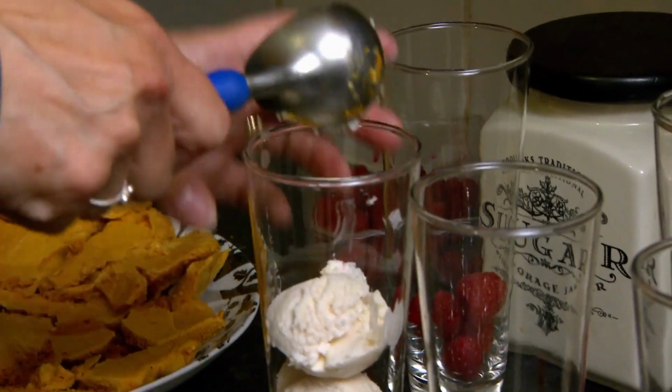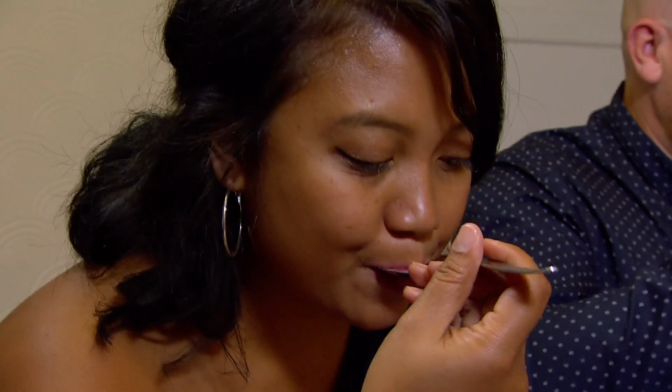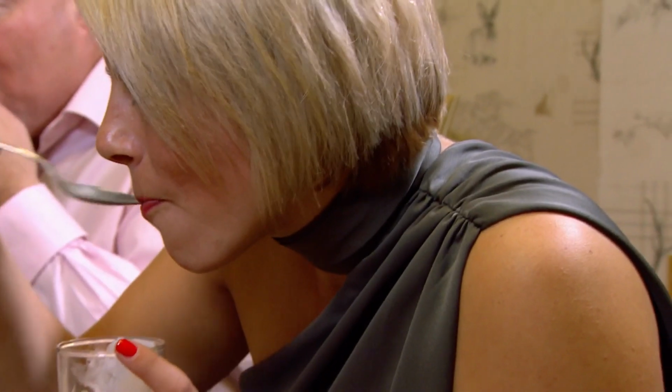We've got the pudding to go. Exactly, and they'll love the pudding. Fingers crossed, here it is, raspberry ice cream sundae. Go for it. It's genuinely nice. I really, really like the honeycomb. It tastes beautiful, so well done.